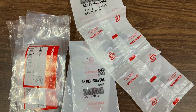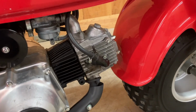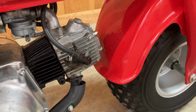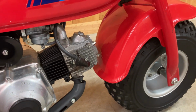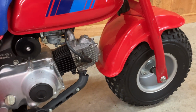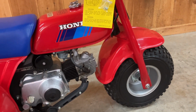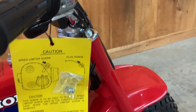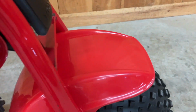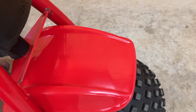OEM hardware. It did have a little rub on the inside of the rear portion of that front fender against the acorn nuts on the motor, which is pretty tough to find an ATC70 without that. This one has a bend in the front fender. Somebody obviously, at some point in that family's time, hit something.